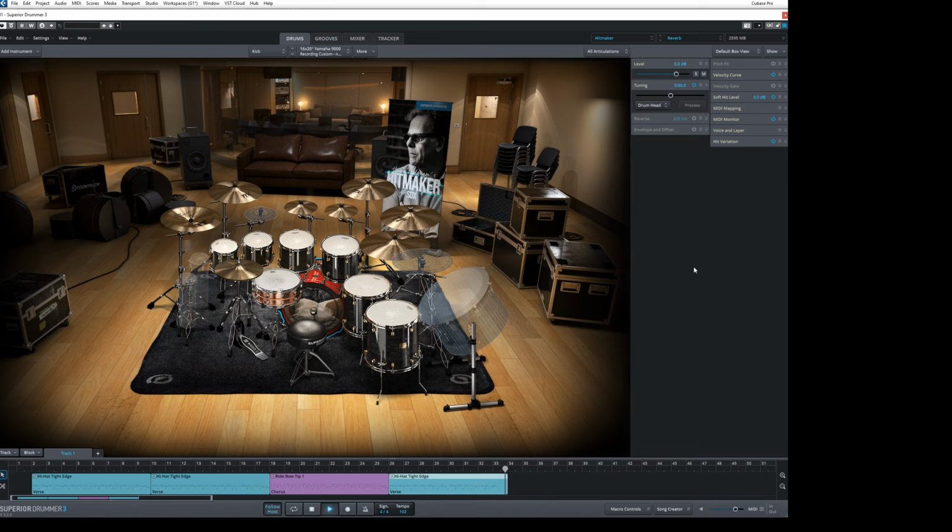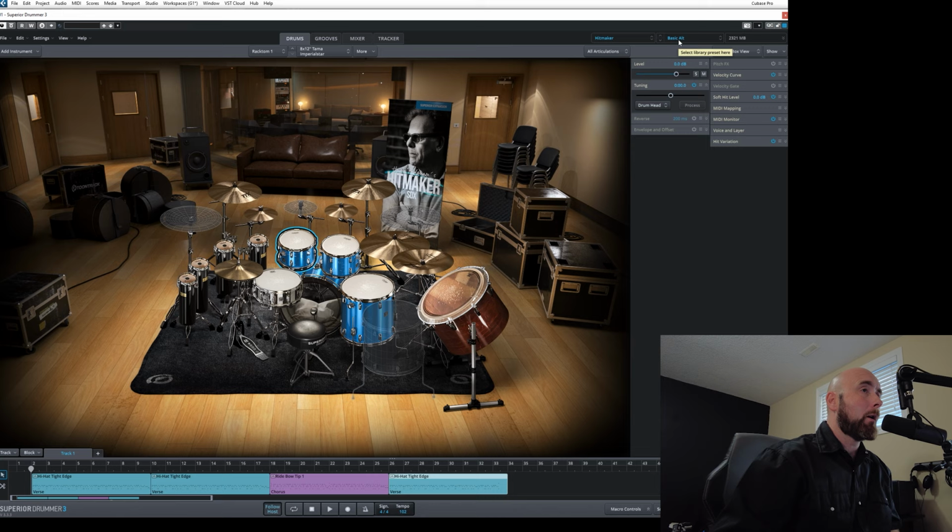And finally, onto the reggae rock kit using Hugh's basic alt preset.